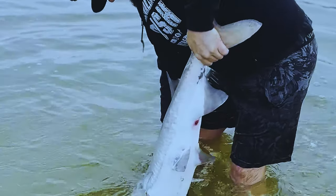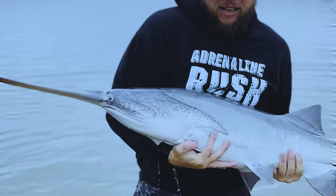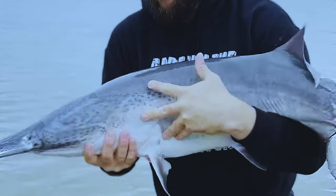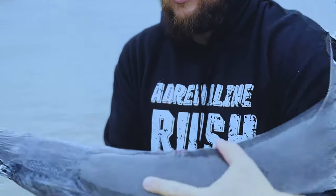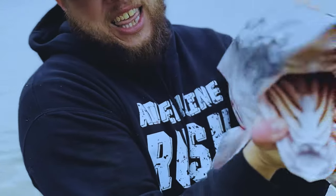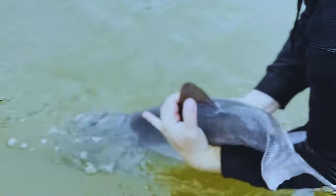Hold still. Ain't no reason for all that. There you go. The old paddlefish. Dang, that is nice. American paddlefish. Some people call him spoonbill. Man, look at that. Let's see here. Look, they don't have any teeth. Just got the old filter feeders is all they are. Okay, we'll let you go, buddy. Go make some more giant paddlefish. Woo! Good job.